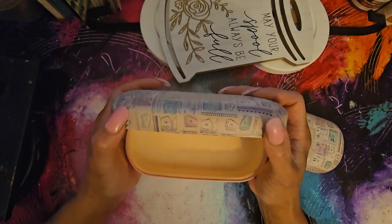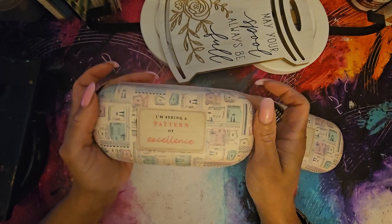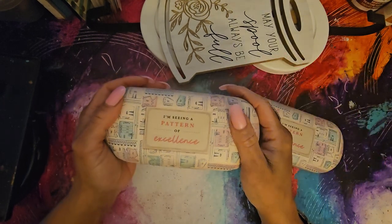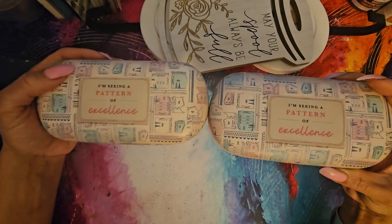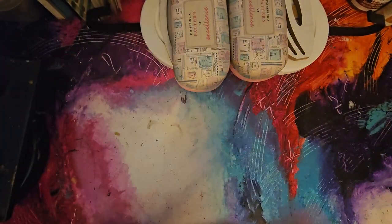I'm going to use them either in my knitting bag or in my craft room, or I might use them here in my art room. Who knows? But you guys know me. I love boxes, jars. I just love that kind of stuff. So those two there.